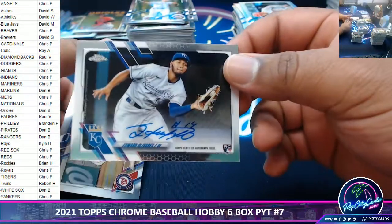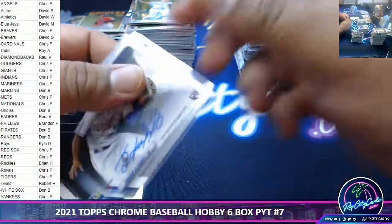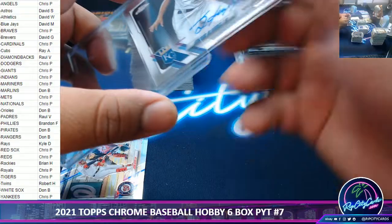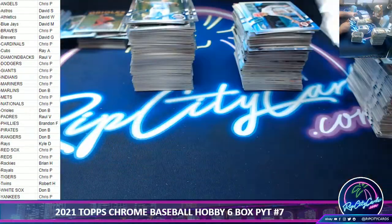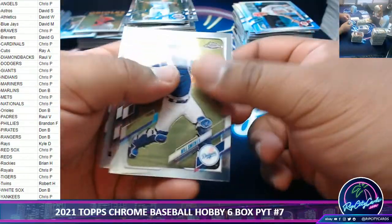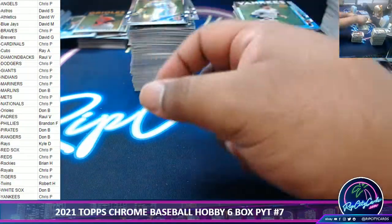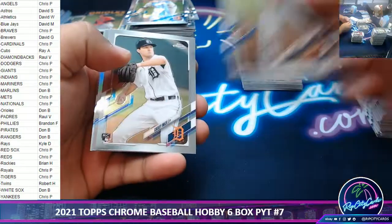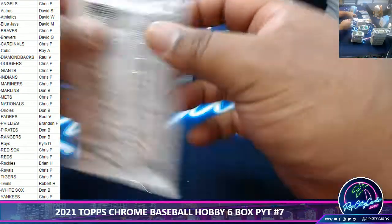Got a Royal autograph, Edward Olivares, Royals auto. Nice. Those $4 help pay for what, like half a Papadilla or something? That's at least a Coca-Cola and some chips. A little snack at Wawa.